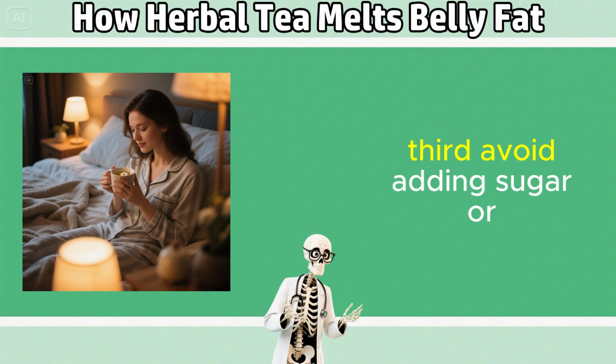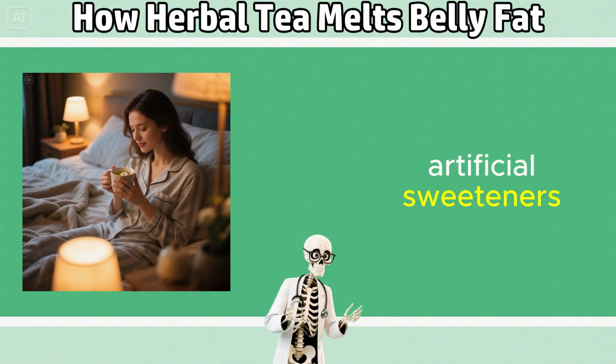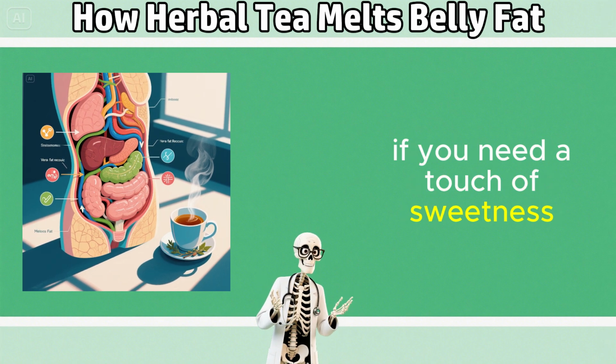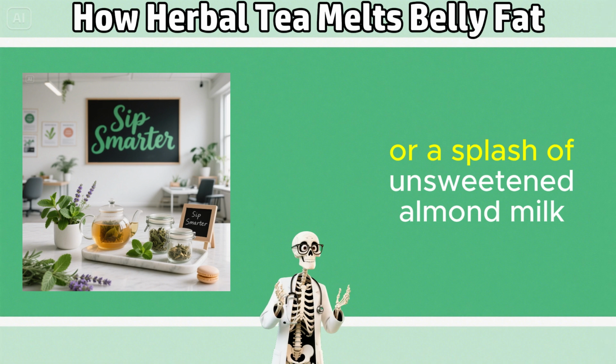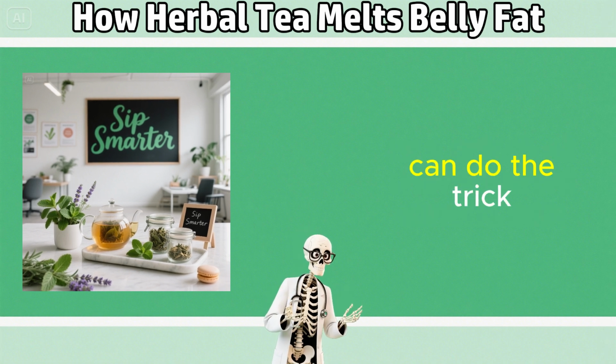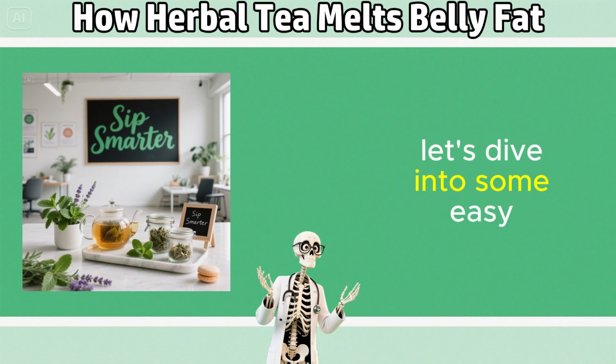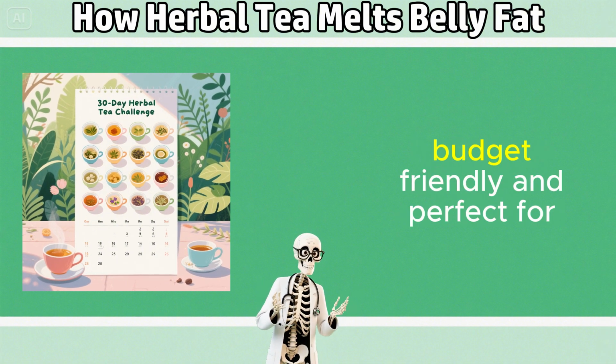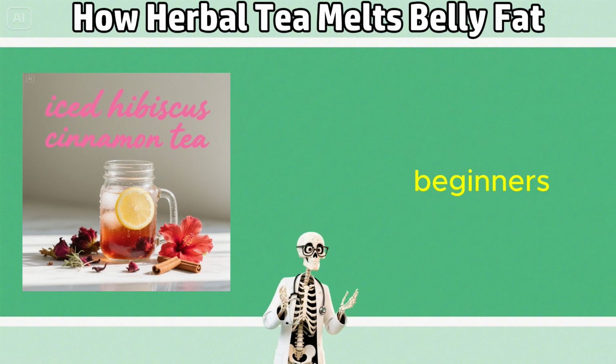Third, avoid adding sugar or artificial sweeteners, as they can counteract the benefits. If you need a touch of sweetness, a teaspoon of raw honey or a splash of unsweetened almond milk can do the trick. Let's dive into some easy herbal tea recipes you can make at home. These are simple, budget-friendly, and perfect for beginners.